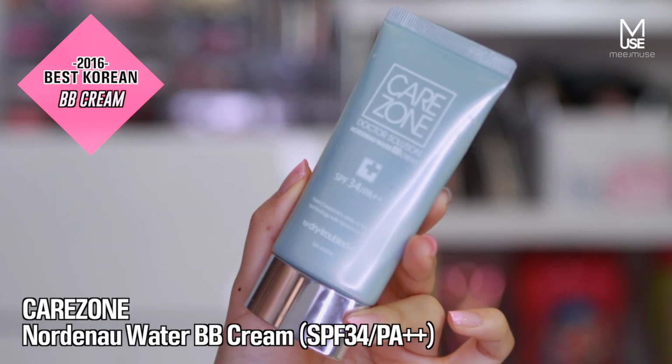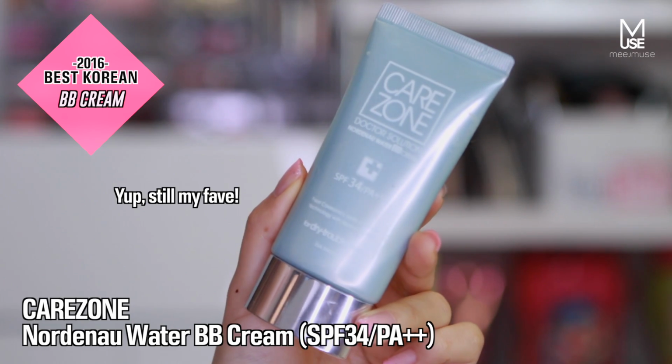Best BB cream hands down goes to my absolute favorite, the Carezone Doctor Solution Nordenau Water BB cream. Oh, such a long name. Every time I say this, I have mentioned this a lot of times, so I'm pretty sure you guys know. Just be aware that there's only one shade, so that's one thing, but you can mix it in. It has the most absolutely beautiful finish, very smooth, so natural looking. It leaves your skin looking amazing. So I love this BB cream, hands down. If you're wondering, you can find it at Olive Young stores in Korea.